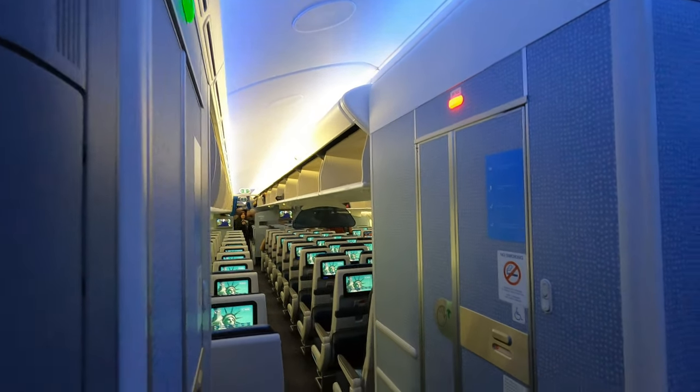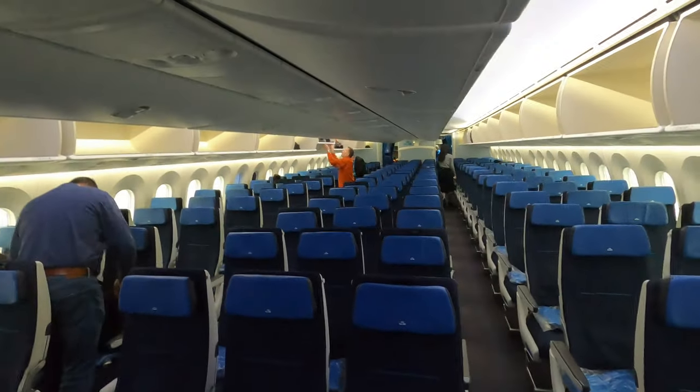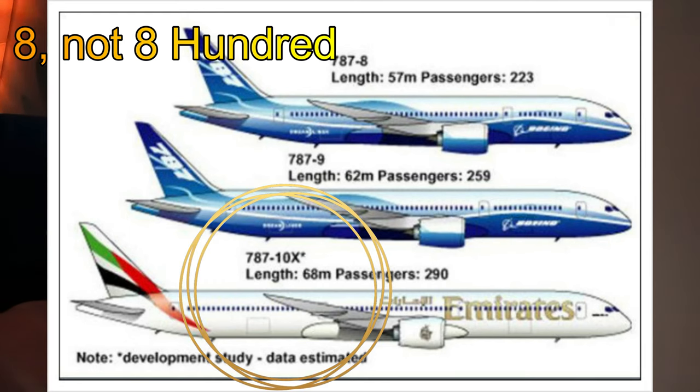I've been on the Dreamliner before, one that's like 4 or 5 years old with Air Canada. I think it was a 787-8, but this is the 1000 series, and it is quiet, it's smooth, super clean, and most importantly, the staff are amazing so far on KLM. Really, really enjoying it. So anyway, when we taxied out of Schiphol.